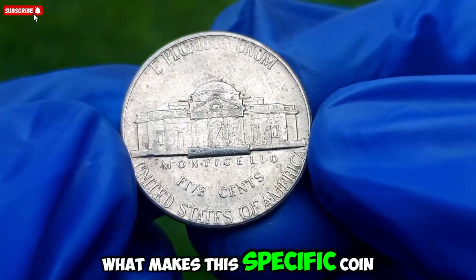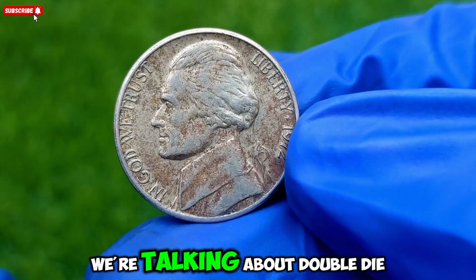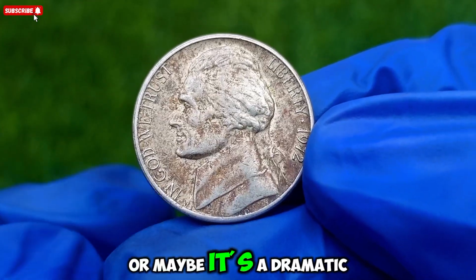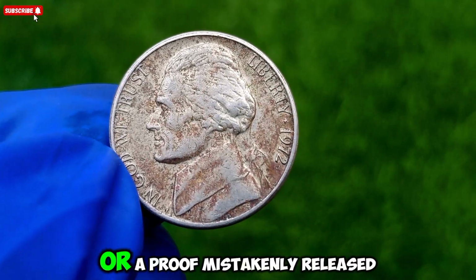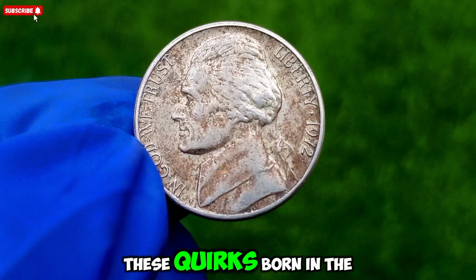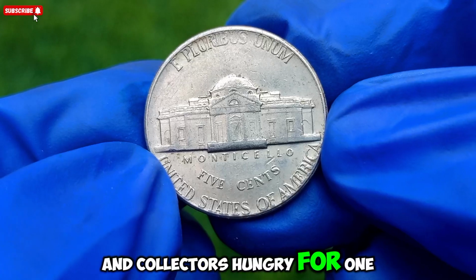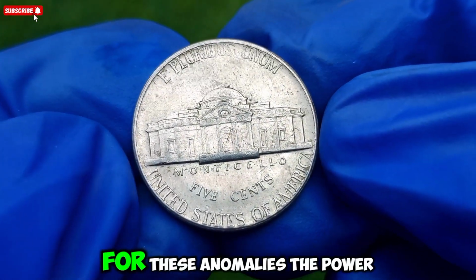What makes this specific coin worth millions? Rare errors. We're talking about double-die obverses, where the lettering and profile show a haunting, ghost-like duplication. Or maybe it's a dramatic off-center strike, a coin stamped on the wrong metal, or a proof mistakenly released into circulation. These quirks, born in the chaos of high-speed minting, create unrepeatable rarities, and collectors, hungry for one-of-a-kind treasures, will pay fortunes, sometimes millions, for these anomalies.